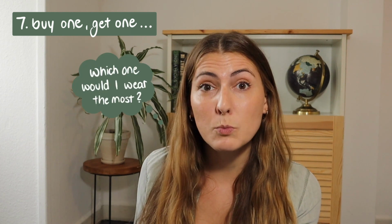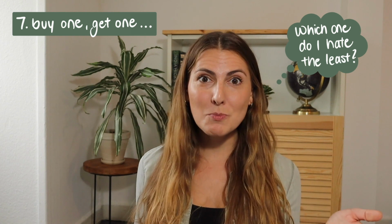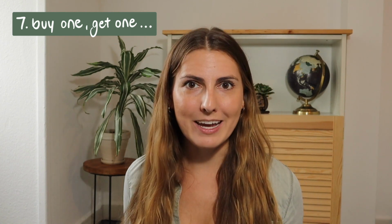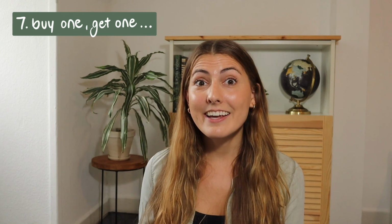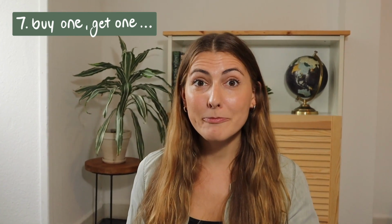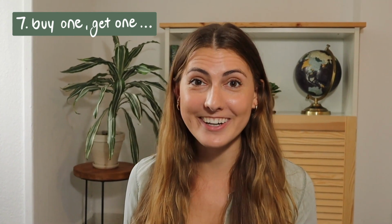Like, which one of these would I wear the most? Which one do I hate the least? And that's a stupid question to ask. If you don't love something, don't buy it. I just knew I would not really wear the second shirt, and I actually decided to not buy the second shirt, which I'm really proud of, but it was a very, very difficult decision back then. I remember that very clearly.